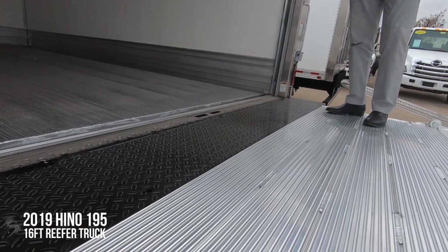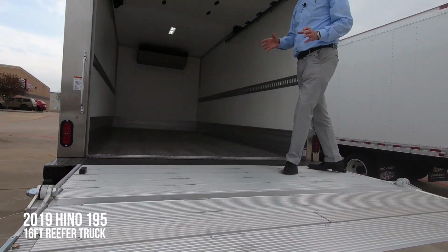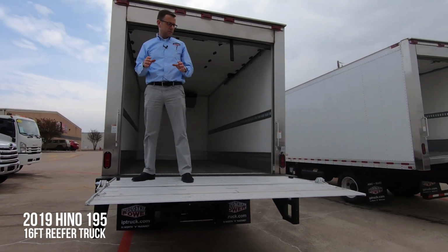So just like that. If you're normally operating dock to dock, but you have the need to get your cargo out and there's not one, this liftgate really works nice.